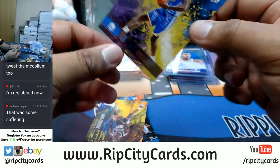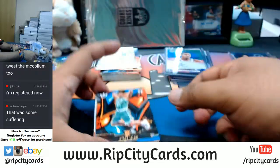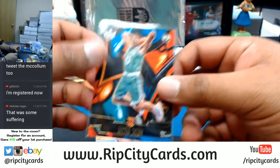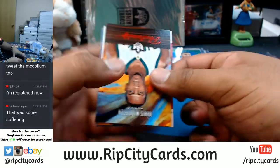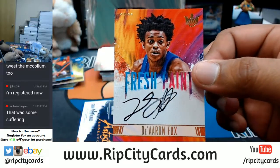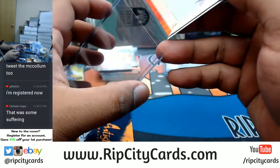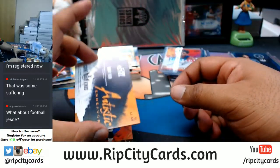Jordan Bell, the Warriors. Rookie. The Renaissance Man, David Robinson. A Jayson Tatum to go along with his auto. Cool looking card right there. Kid's going to be a stud. Khris Middleton for the Bucks. A De'Aaron Fox auto for the Kings. Nice hit right there. Fox and a Tatum in the same half case. This might just be a really hot case.